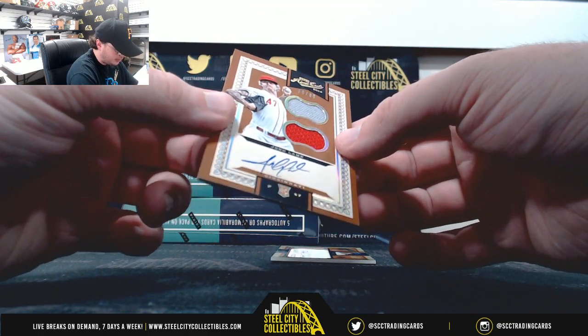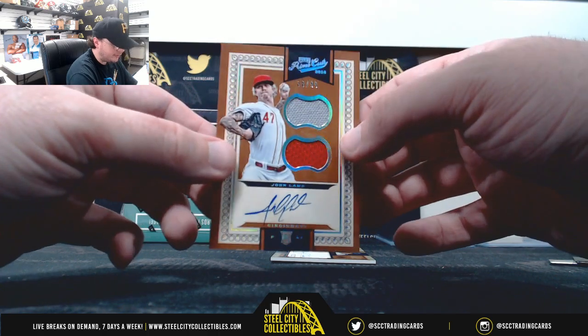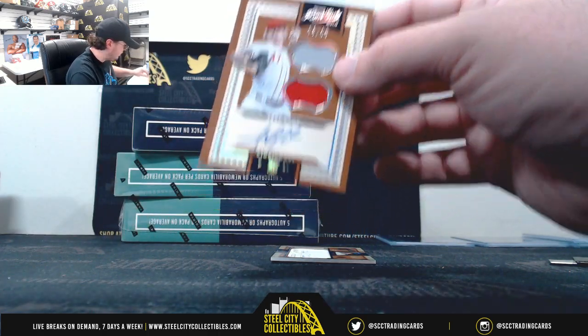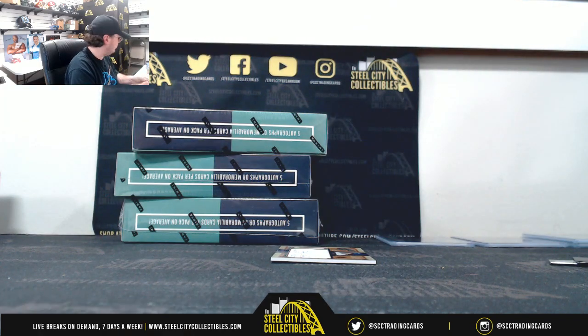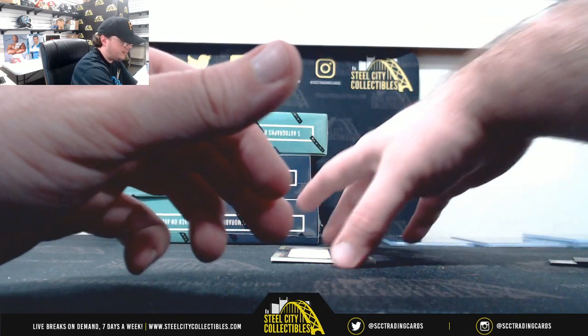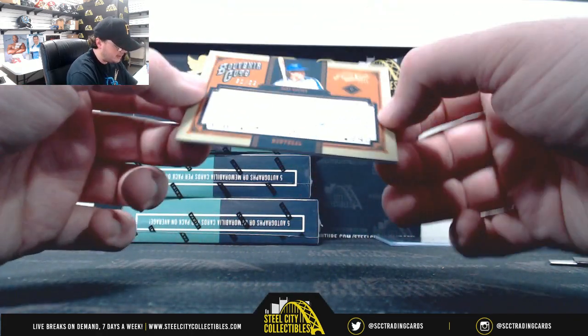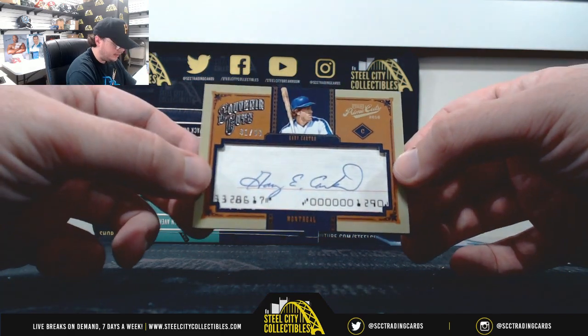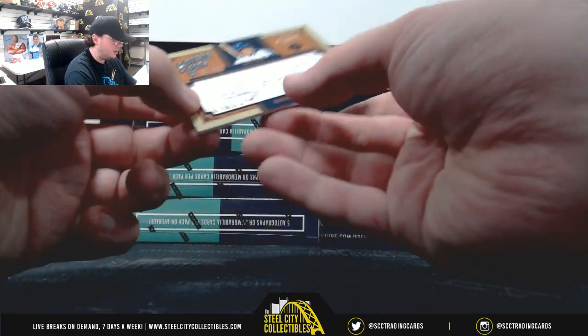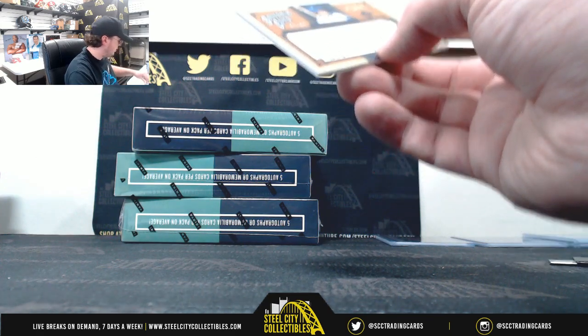Dual relic auto rookie, John Lamb, 38 of 99. Number 8, Corey W. Souvenir cuts, number 31 of 99, Gary Carter. Give me a signed check there. Number 1, Stephen B.